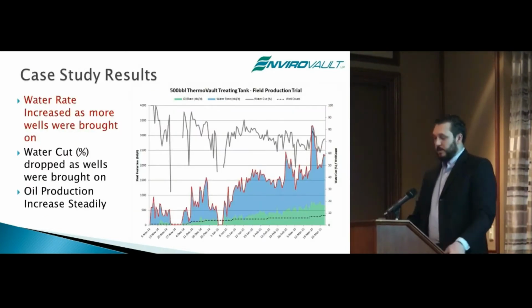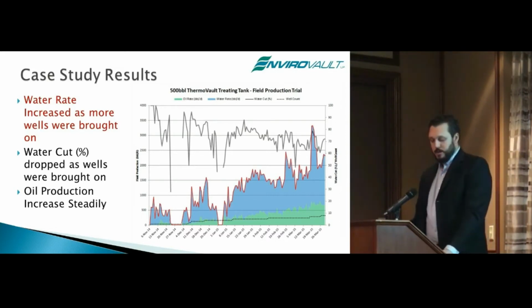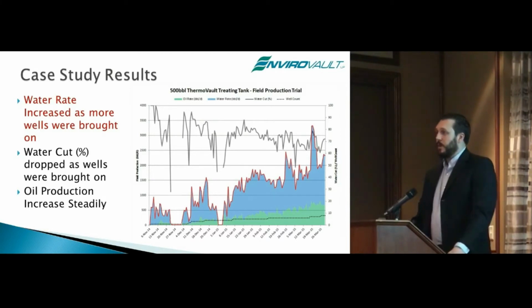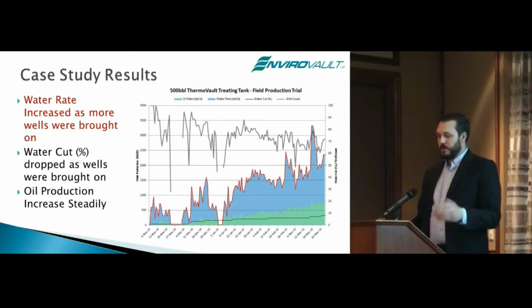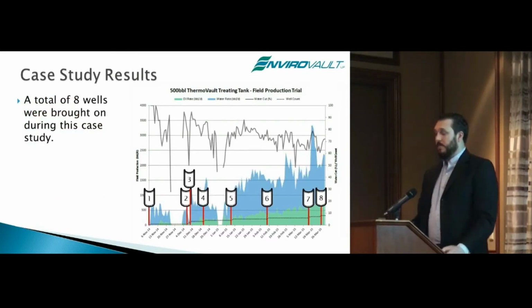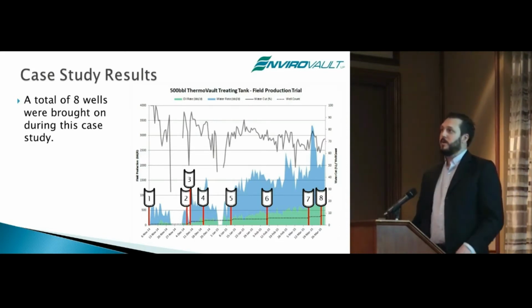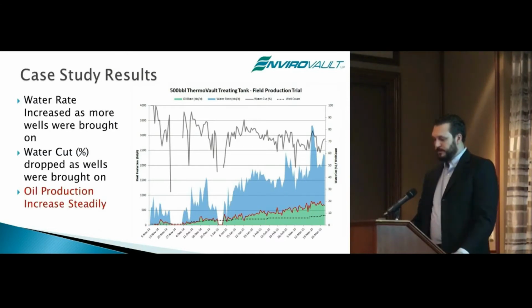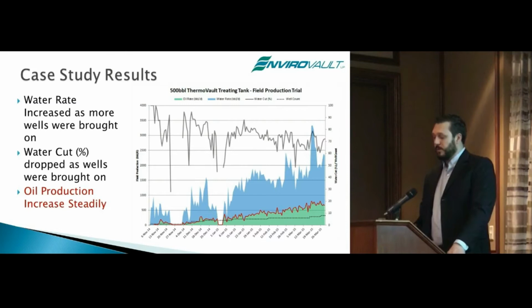So in this case study, we brought on a total of 8 wells. Right along the bottom there, you can see when each well was brought on. Of note, the water rate that we were seeing increased over the course of this test. The water cut was dropping as more wells were brought on and frac fluid was being recovered. And oil production steadily increased over the course of our test.